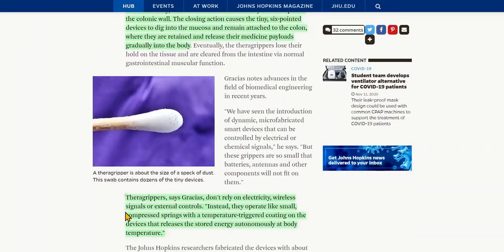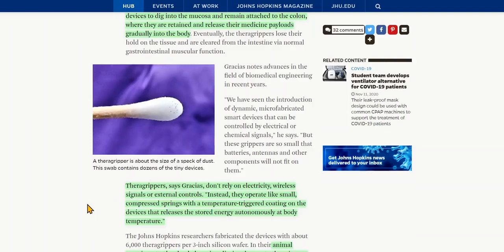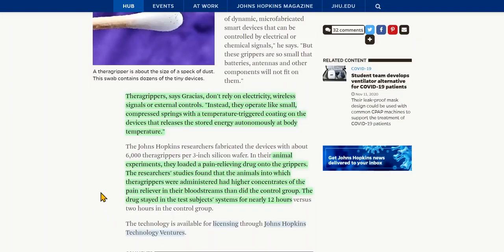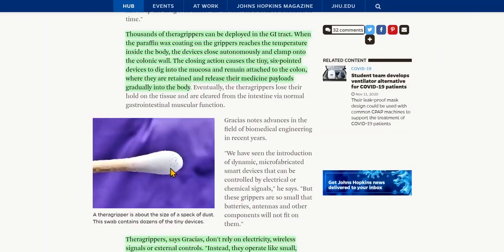Theragrippers don't rely on electricity, wireless signals, or external controls. Instead, they operate like small compressed springs with a temperature-triggered coating on the devices that releases the stored energy autonomously at body temperature. In animal experiments, they loaded a pain-relieving drug onto the grippers. The researchers' studies found that the animals into which the Theragrippers were administered had higher concentrations of the pain reliever in their bloodstream. The drug stayed in the test subject's system for nearly 12 hours. Theragripper.